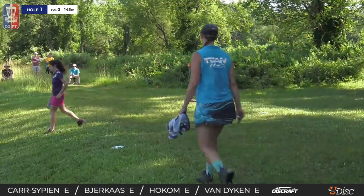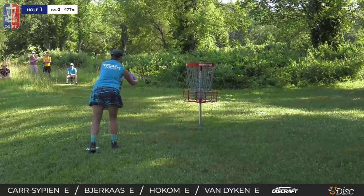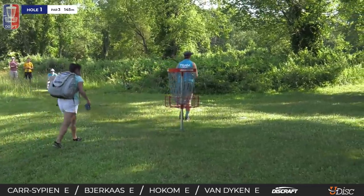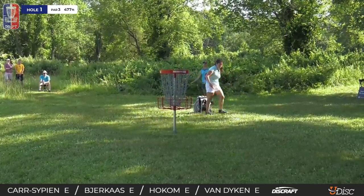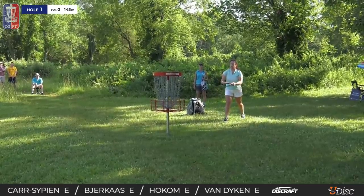And a bunch of pars. Great weather, though. Looks like they got blessed with some really good weather out there. You can hear the birds chirping. Everybody's loving it. Beautiful out there.